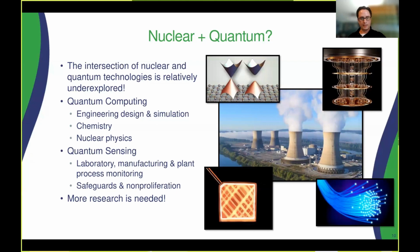And then on the quantum sensing side of things, there are sensors everywhere in, whether it's nuclear power or medicine or what have you, there's sensors everywhere. And so there's lots of opportunities both in the laboratory, as well as in the manufacturing and plant process monitoring. And there's also some unique opportunities within the safeguards and non-proliferation space as well. But much more research is needed in this to really identify where all the opportunities lie.